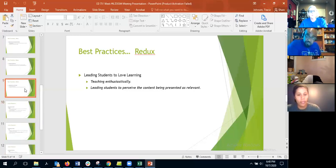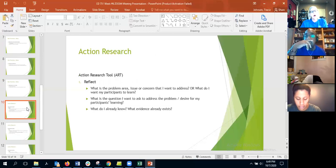So that kind of wraps up those best practices. Again, as you can see, you'll see throughout this, the rigor, the relevance, and the relationships woven into each one of these best practices. I'm not going to walk you through this tonight, but one of the things that is becoming more and more prevalent, I guess, in schools is using not only action planning like I've had you guys do, but also to do what's called action research.